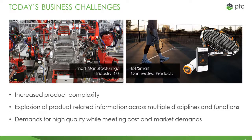The products themselves are becoming more and more complex. Products are no longer purely mechanical. More and more products are becoming a blend of mechanical hardware, electronics, and software. The amount of product-related data is increasing along with this added level of product complexity. The pressure is great on companies to deliver products that meet market demands in a timely fashion, while at the same time containing costs.